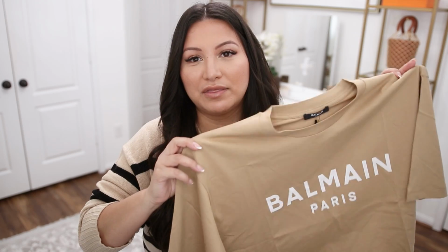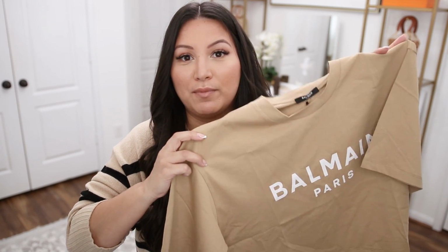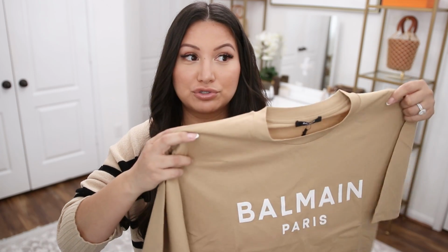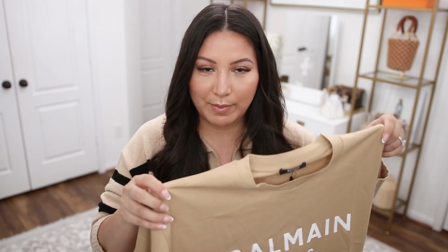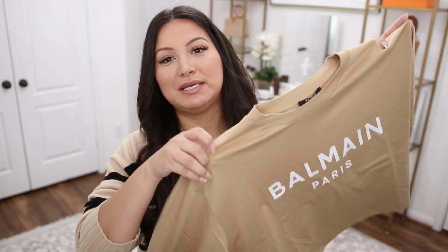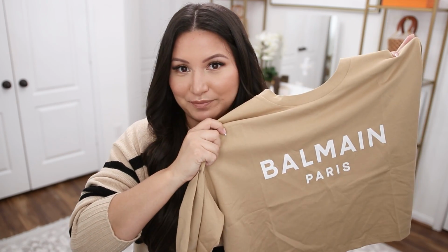But again, I do think this is a really good way to add a Balmain ready to wear piece to your wardrobe without truly breaking the bank. Yes, it is still pricey. Of course, we are talking about luxury here, but when you compare it to a jacket or their blazers or any of their other ready to wear pieces, this is a really, really great start.